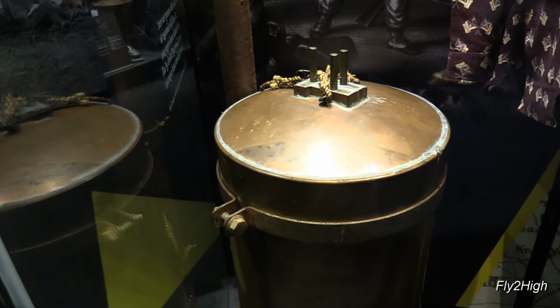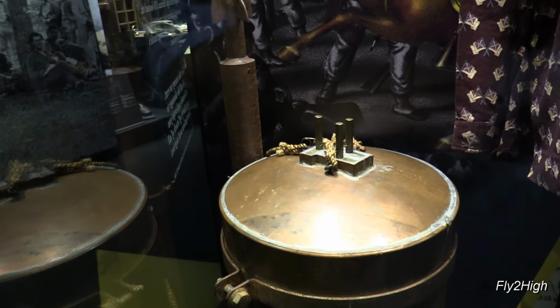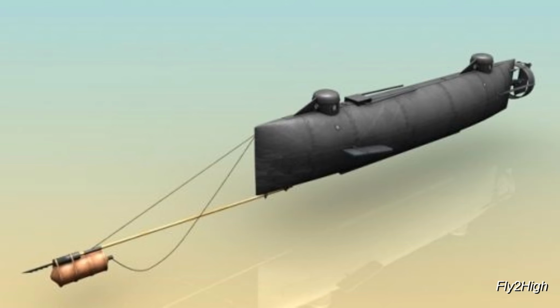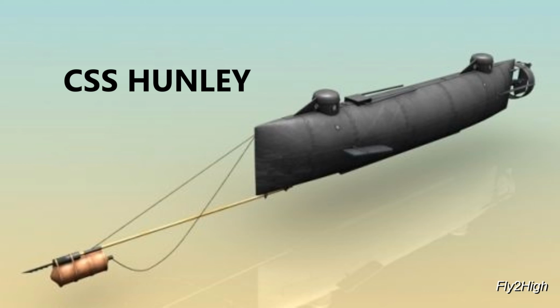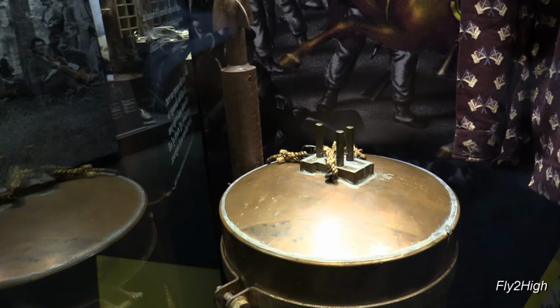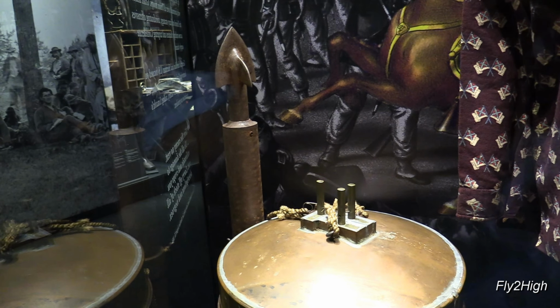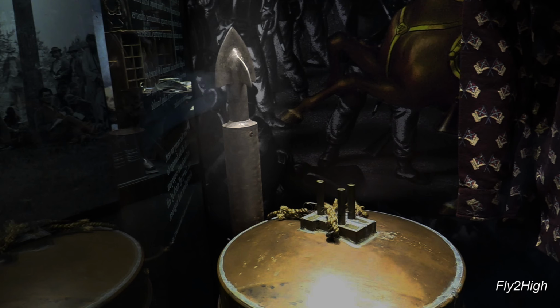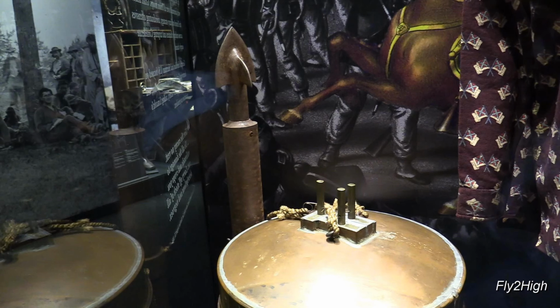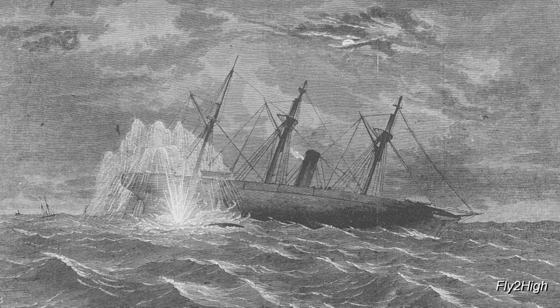This brass-looking barrel is the business end of a spar torpedo. The world's very first submarine, the CSS Hunley, used one of these to sink the USS Housatonic. Filled with gunpowder and hung from a long pike with a point on the end, which you can see in the background, it was rammed into the wooden hull of a ship. A long lanyard allowed the ramming vessel to back away, and a quick pull would set off the explosive.